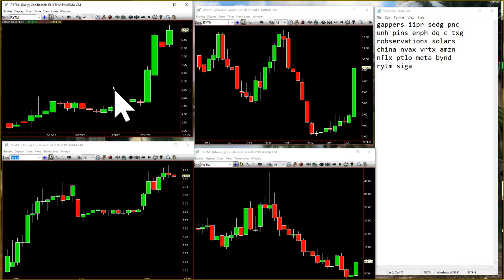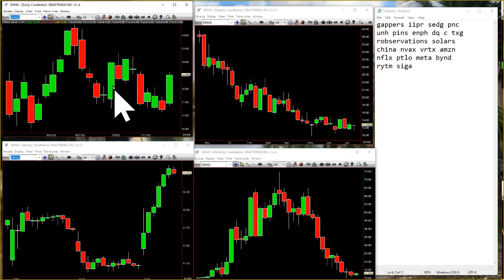If we go to DraftKings, they're coming into some of the gamer stocks. And DraftKings, the outside day, the 3-2-2 day, setting up the potential hammer weaker. Still inside in the month, but if you can take this out, you'd have an inside month to the upside over 1465. You got a little bit more room on that. And that tells us we can look at Penn.